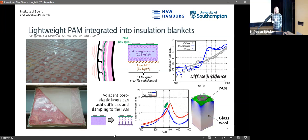It's also important to note, and this is actually quite an interesting effect, that if we combine this metamaterial with the glass wool, which is a poroelastic material, this will interact, and this poroelastic material will act like an added stiffness and also added damping, which will change the anti-resonance frequency of the metamaterial. You can see this in the plot here, where the peak shifts to slightly higher frequencies when we combine it with the glass wool.